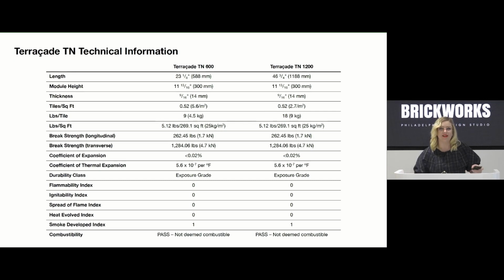Taking a look at some of the technical information now, you can download this from our brochure on the Glen-Gery website. Just to recap the sort of things you can find in there that could come in handy as you're calculating what you need for your project. You've got the lengths, module heights, and thicknesses of both of those tiles we saw, the number of tiles per square foot, the number of pounds per tile, the number of pounds per square foot.